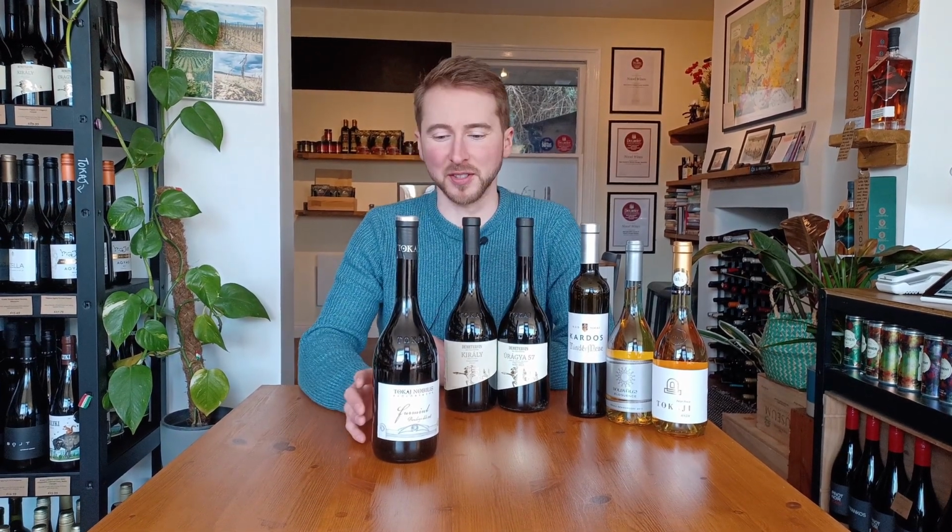This is a perfect roast dinner wine. I mean, if you're having roast turkey or something like that, this will go with the turkey and all the trimmings really, really well. That's a proper bold Furmint. You're not going to forget that in a hurry. Really nice to try.